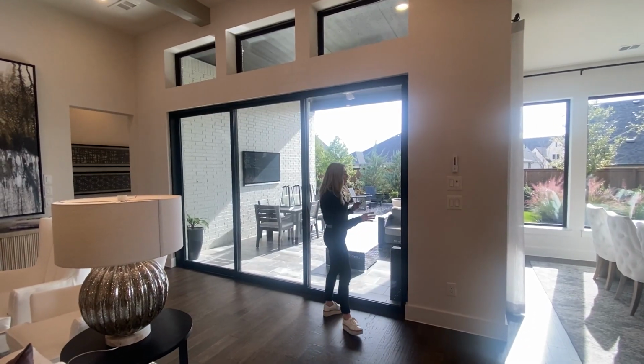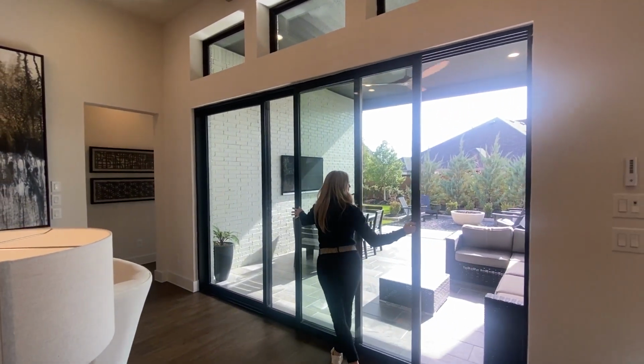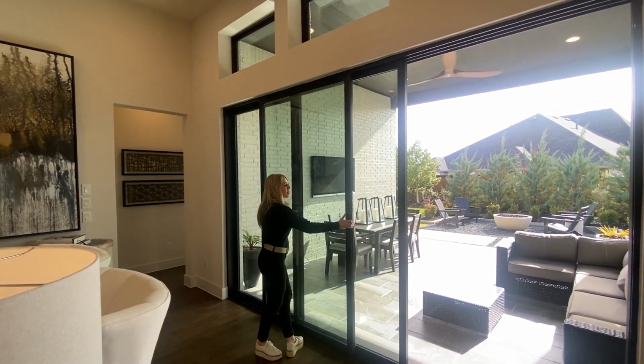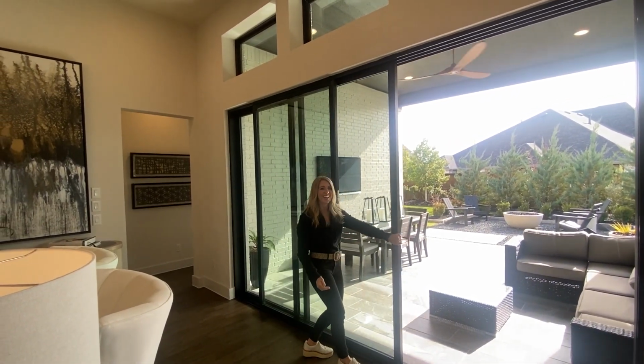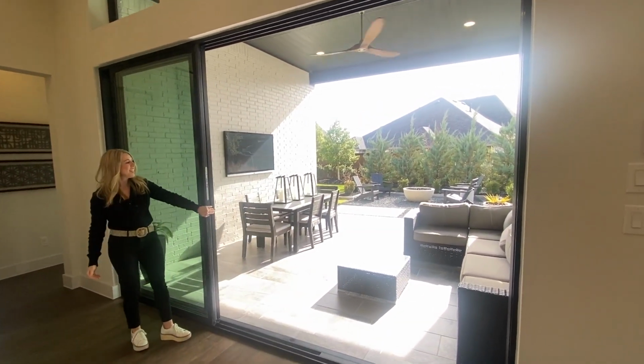And they did put accordion doors in this house as well. I love that the whole entire wall is nothing but glass, windows, or doors. This is supposed to come with it. There we go. Let the outside come in.